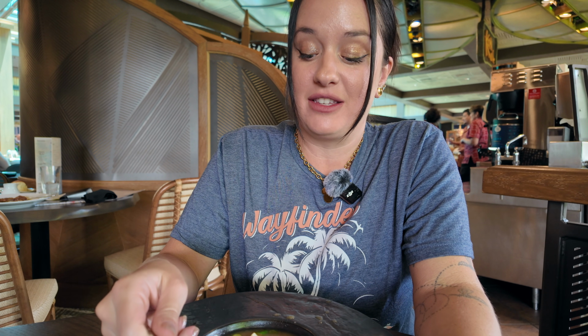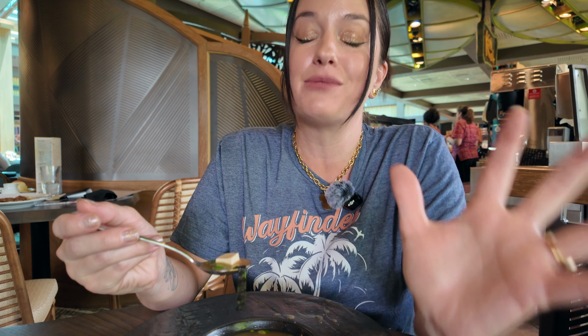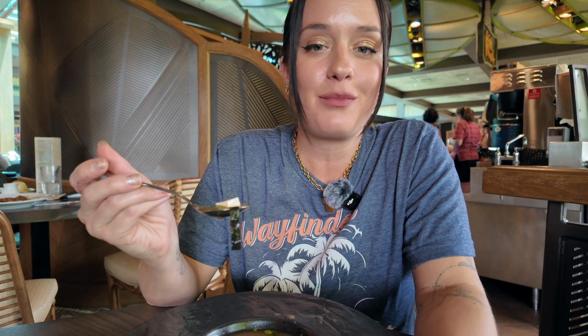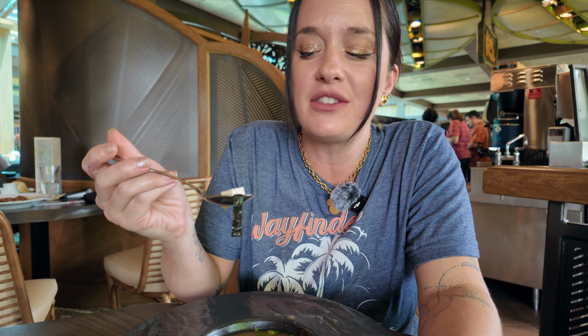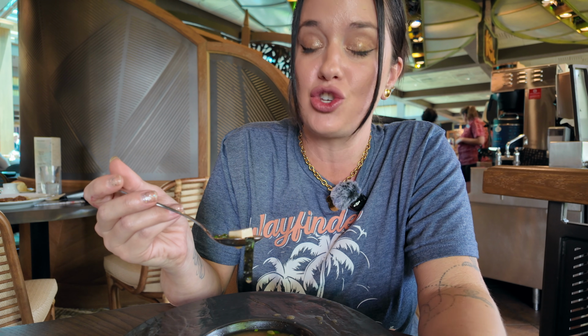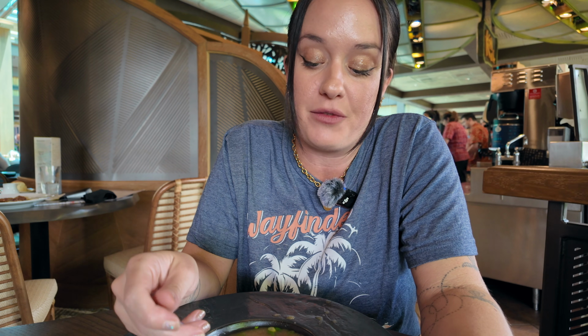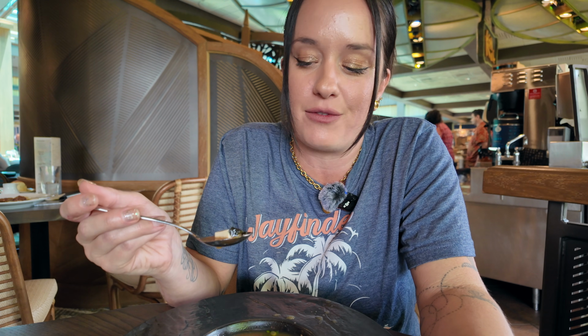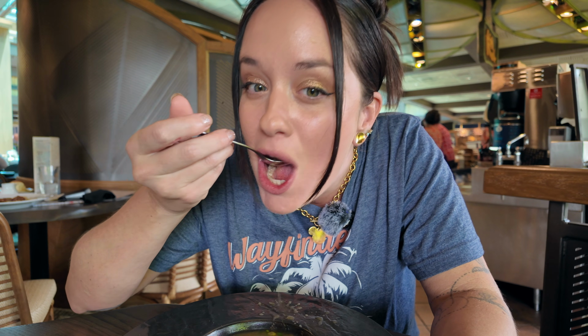I know they say that this is seasonal, but I hope it sticks around for every season. It's really good, especially once it gets cool out. I can see myself coming here and getting some warm soup. I wouldn't say the tofu is extremely flavorful. I think the main thing giving this soup the flavor is definitely the broth, definitely those green onions, but yeah, just the broth I could sip on forever.